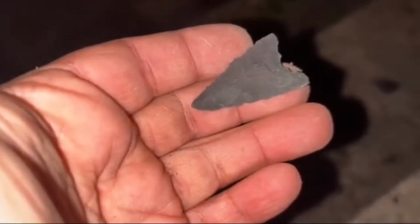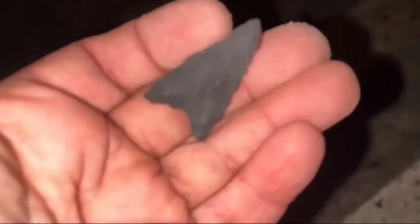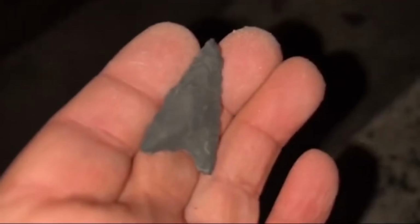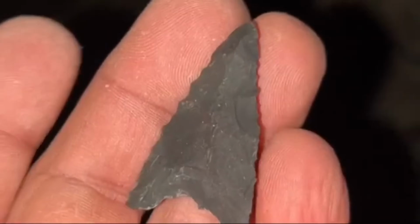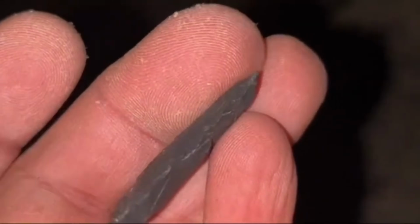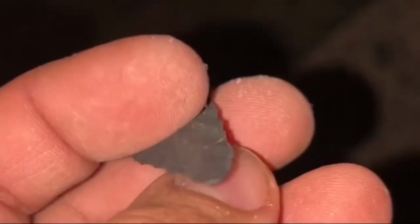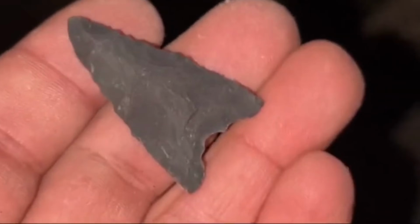Alright. It's just about midnight. Finish up. Enjoy, guys. Look at that. Let's see if we can get the flaking good. You can't really see that at all, can you? Alright guys, that's it for me. I could probably thin it a bit more right there, but I'm not gonna waste any more time on this piece. Wow. Tough to thin. Tough to shape.